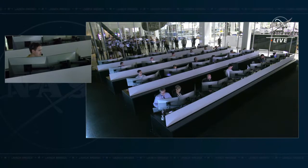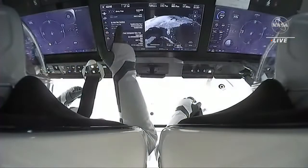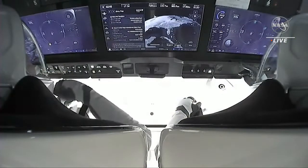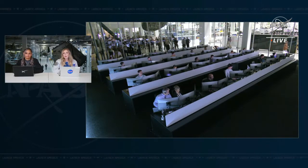So you did hear those words from the ground up to Crew-4, namely Kjell Lindgren, just ensuring that the tablets are stowed and secured in the proper positioning ahead of the communications blackout expected now less than 5 minutes from now, and really in anticipation of reentry and then splashdown.